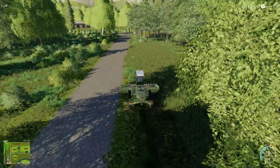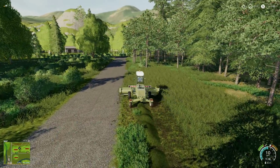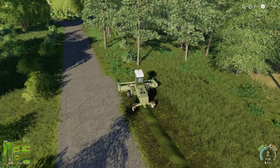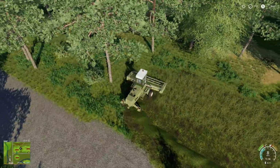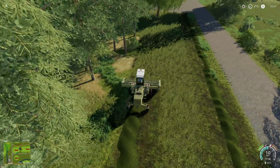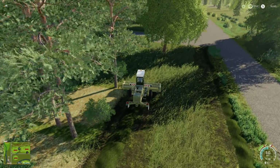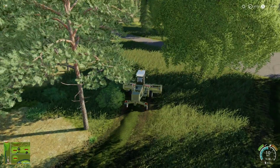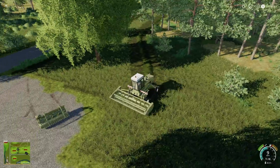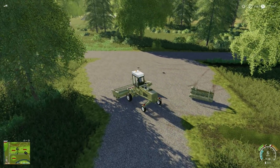Oh yeah, this thing already windrows. I forgot about that. What do you need a windrower for? Perhaps it's like a merger where you can choose which side it comes up. I'm not sure. We'll do a little test in there. It might be that we just don't need that piece of equipment at all. Ah, this thing is great. I love this. I need to remember to sell our mower too. We're not going to need the front mower anymore.